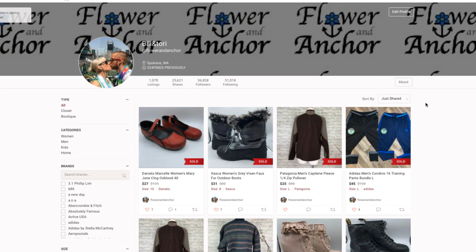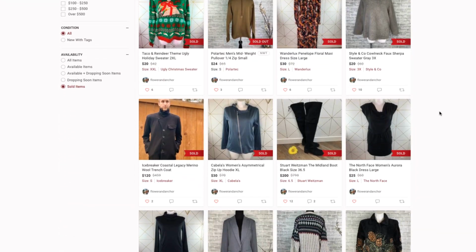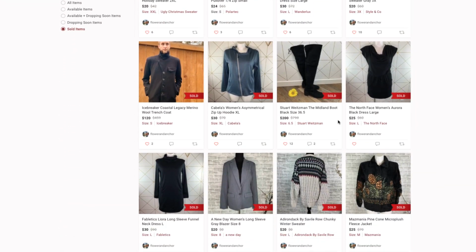So let's go ahead and dive right in and look at all of the items that sold from November 19th, since our last What Sold video, to November 30th. So we're just going to wrap up November with a nice little bow. Okay, well, here we are in the newly branded Flower and Anchor Poshmark closet. I've already sorted, so we're going to scroll on down to the first couple of items.